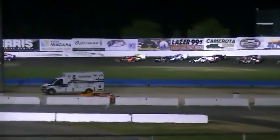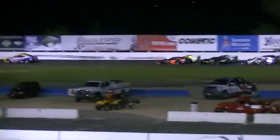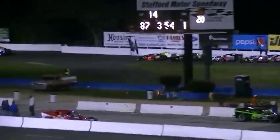6 circuits remaining. Field is doubled back up. Keep your eyes on Burnham looking to make it 2 for 2, but in order to do that, he's got to get around Beaujolais and Farino. Beaujolais has been a master of running the outside. Farino, a master of guarding the bottom. And the leader has that option. As there they come, back off turn number 4.